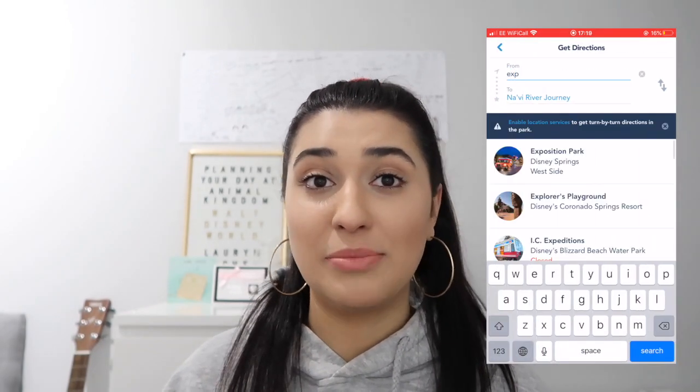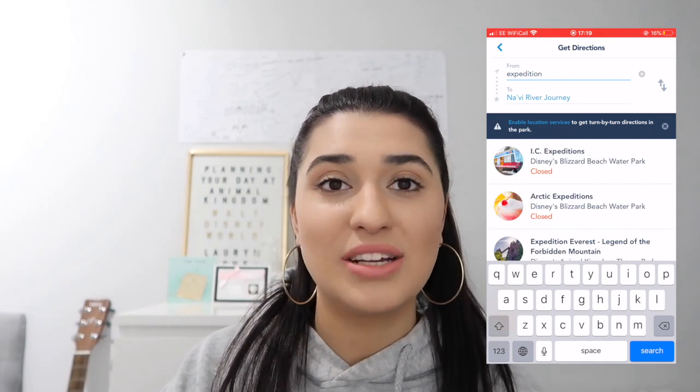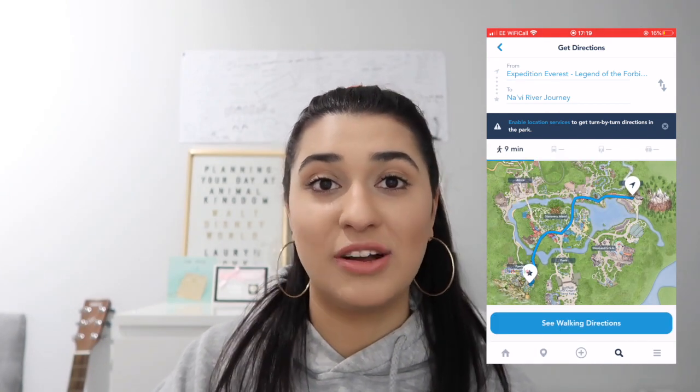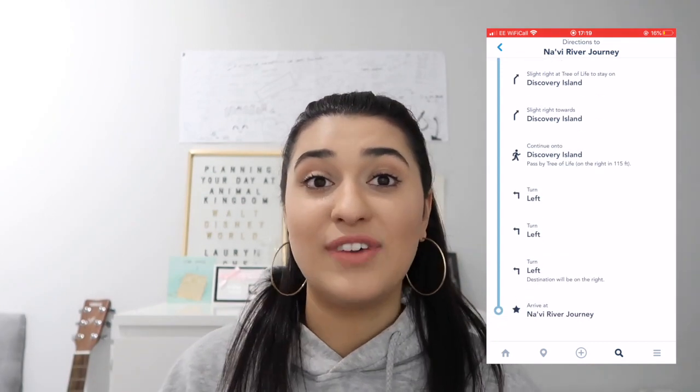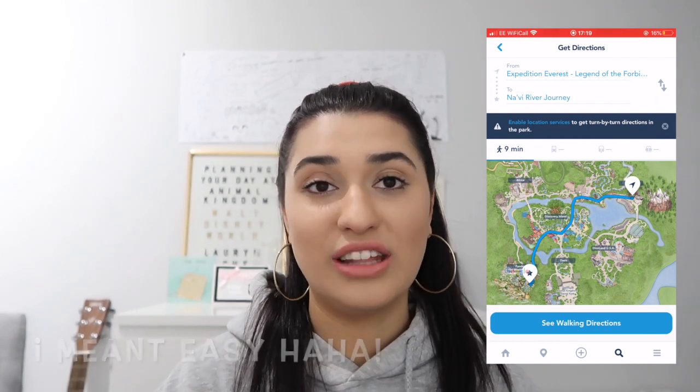Since Animal Kingdom is the biggest park, it is definitely easy to get lost in there. I have been so many times and I still cannot navigate my way around. Now, that doesn't say much because I have basically no bearings at all, but it is very hard to get lost, especially if it's the first time you're visiting. So that is a really useful feature.